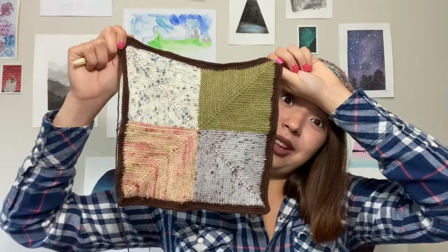And it's going really well with this dark brown border. I'm just doing single crochet all the way around. This is not part of the original pattern, but I just wanted these squares to be emphasized just a bit more instead of what the pattern originally is, just squares. It's gorgeous, and I will definitely be making that version of a blanket one day, but I really wanted this to pop.